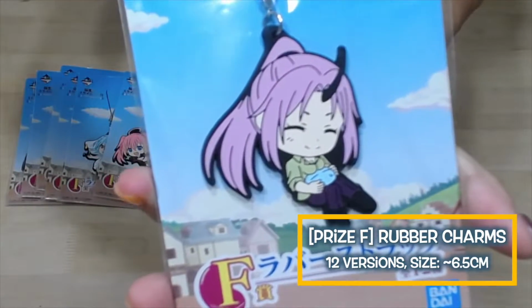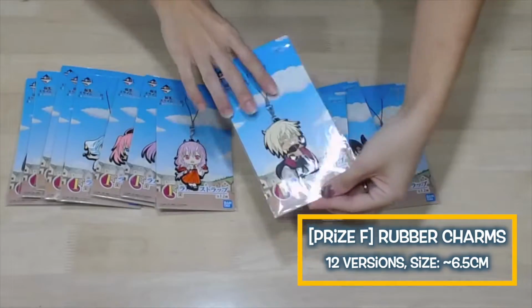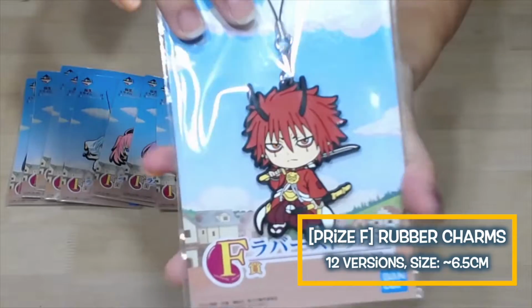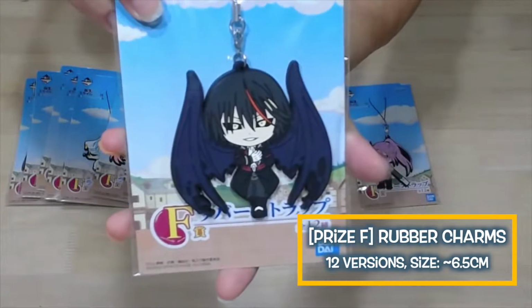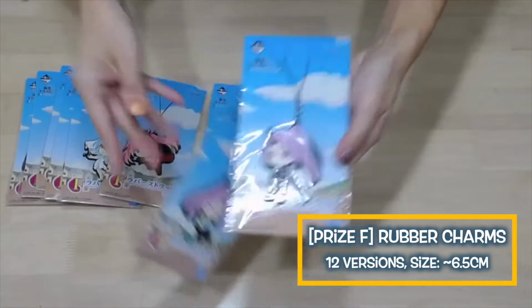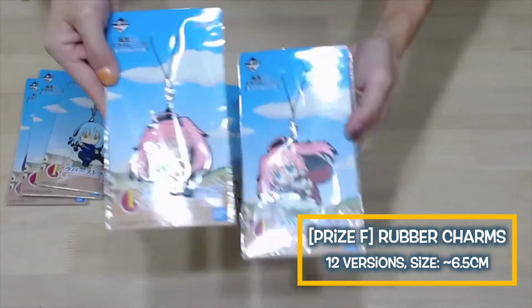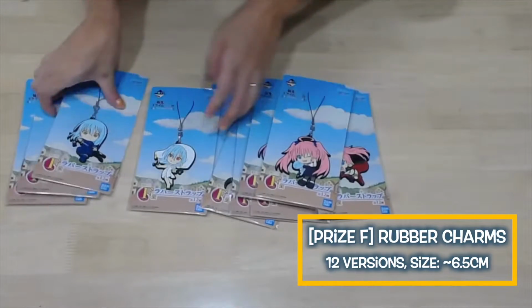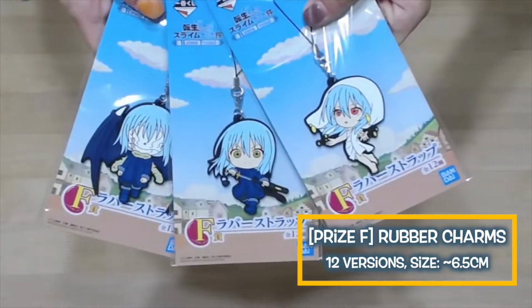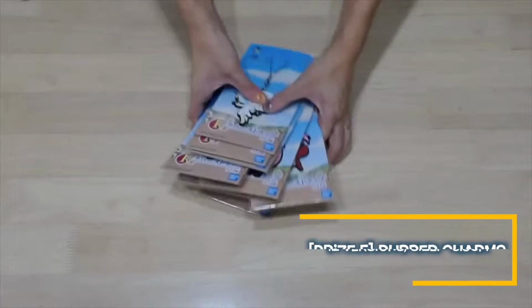But do take note, for keychains that can be chosen, usually the popular ones will be out first. So it's recommended for you to purchase your tickets early so you can choose from the prizes available firsthand. Some of the not so popular characters, the supporting characters, only have 1 each. So if you're out to collect all of them, do take note. Like for Milim, there are 2 designs. Rimuru, there are a lot, I think there are 3. Alright, that's all for the rubber straps, the rubber charms.